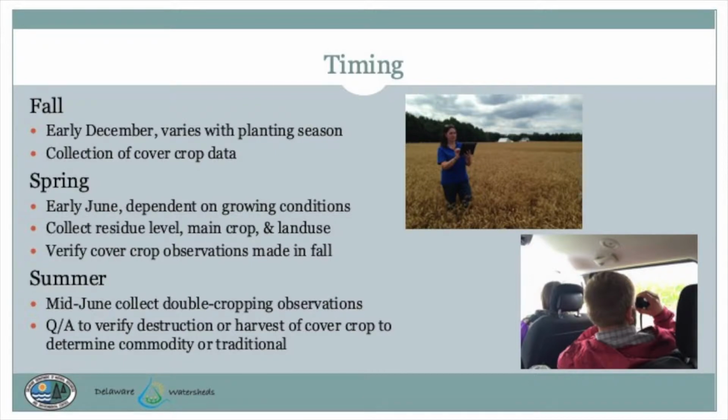We go back out again in the spring, usually early June, again depending on growing conditions and weather conditions. And this is where we collect our main bulk of the data. We're collecting the residue level in the fields, the main crop type, how it was planted, and like I said earlier, also collecting land use data at that time.